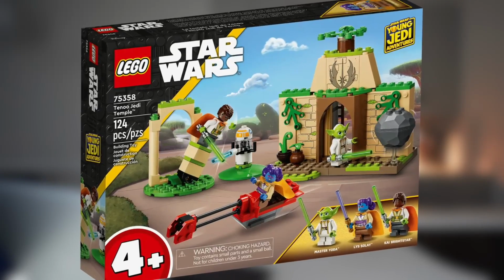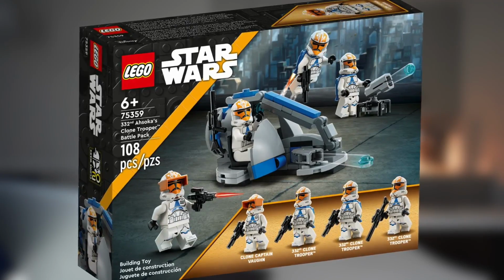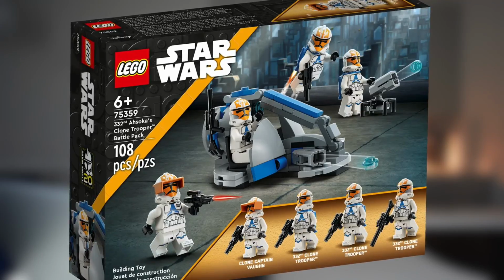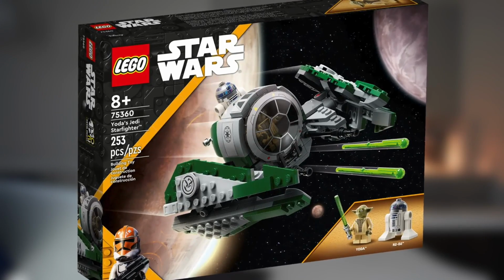The Jedi Temple, $40, came out June of last year. I'm not going to really look at investing in that one. Ahsoka's Clone Trooper Battle Pack, same thing as I said with the other Battle Pack. Keep an eye on it. This might be a good one for someone that wants to get in at a lower price point. Yoda's Jedi Starfighter, $35. Not one that I'm going to be looking at.